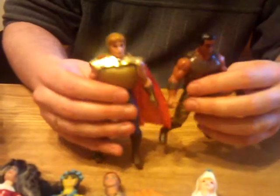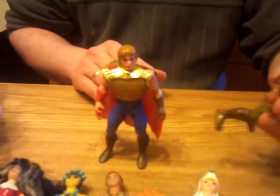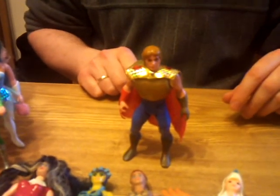So there you go. That's the She-Ra collection I've got. I just thought I'd show that off to you, point out a few little things there, and hope you enjoyed that.